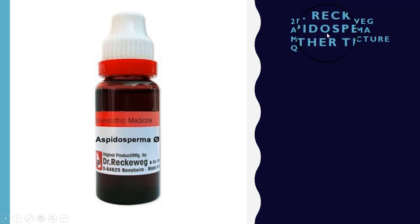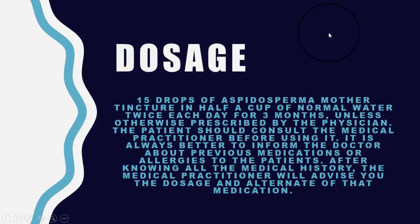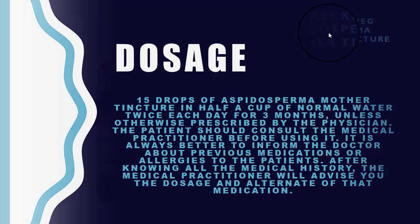various diseases. Dr. Reckeweg Aspidosperma mother tincture is an excellent medication for asthma arising from heart disease also. So it has wonderful results in cardiac asthma also. And it relieves shortness of breath, which is also called dyspnea, or you can say exertional dyspnea. What are the benefits of taking Dr. Reckeweg Aspidosperma mother tincture, and what are the key indications where you can use this mother tincture successfully?